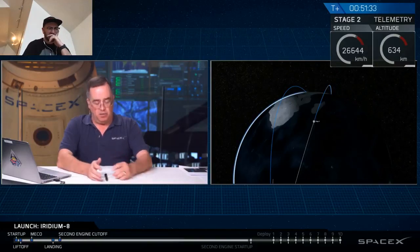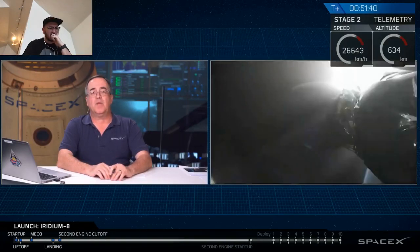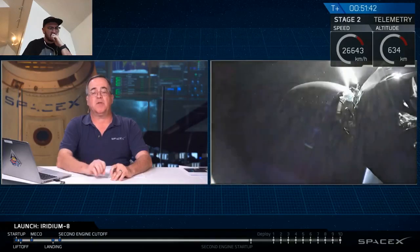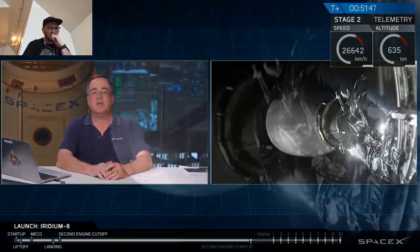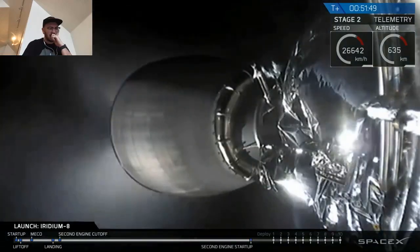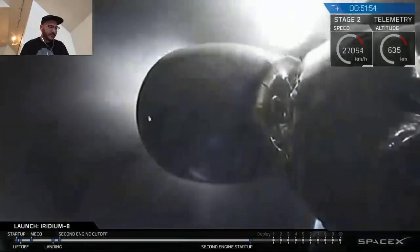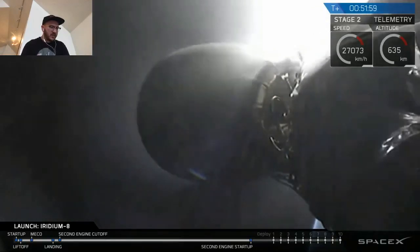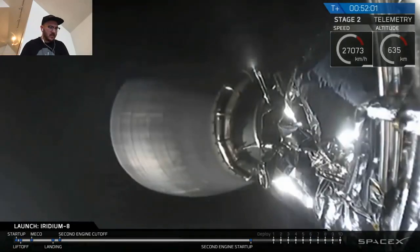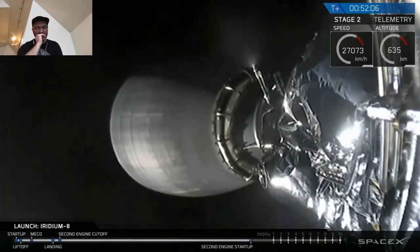But right now, we're going to wait for ignition of the second stage engine coming up in about 15 seconds. Now currently, second stage is doing settling pulses, making sure the propellant's at the bottom of the tank, ready to support ignition. There we go. Engine ignition. Nice short burn here, guys. We've had ignition and we've had shutdown. That's it. That's hilarious.